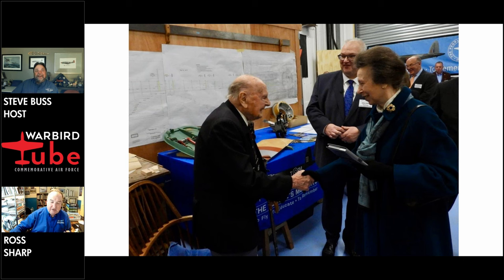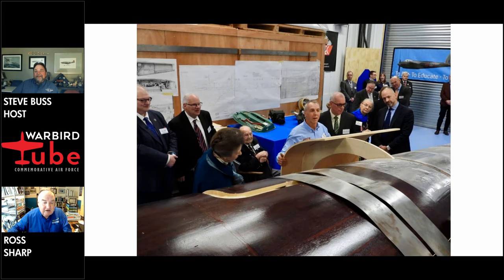And that's a test piece being slid into the mold by Paul Coles. He's one of the chief woodworkers down there. And Princess Anne is looking on to see how it's done.